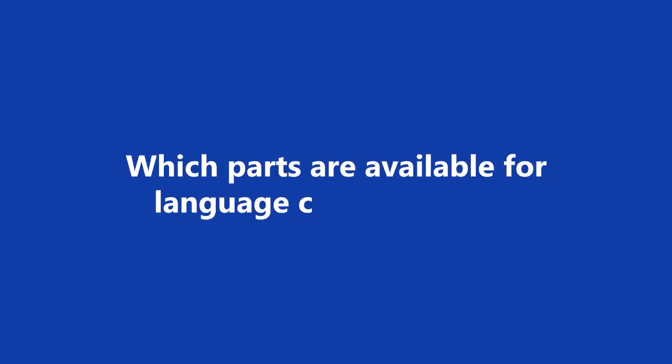We've got another one that came in here from Andrea. Which parts are available for language customization? So everything, Andrea, within the campaigns, including the emails and landing pages, will all be open for customization, which would allow you to change any one of our campaigns that isn't available in your language to be the language of your choice. Okay, great. Another one in here from Rue.